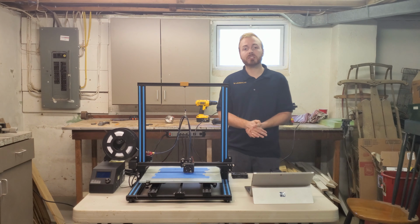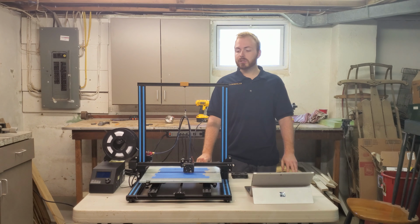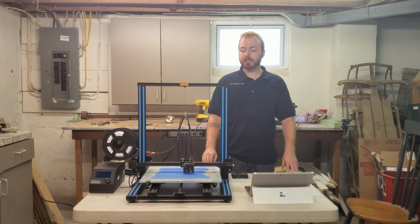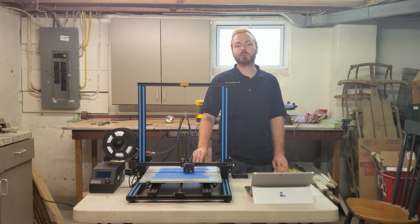I'm one of the senior prototype engineers over at the WVU LaunchLab Maker Lab. And today we're just going to go over the basics of the Maker Lab as well as some of the resources and processes we have at our disposal that you can work with.